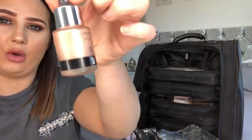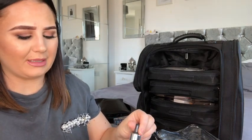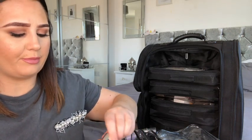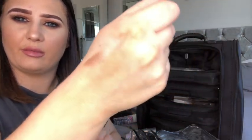So yeah, this is a liquid gold. Put a little bit on my hand to show you. The only thing about this is the bottle's extremely messy. That is my one downfall about this bottle. It comes out around the sides, but it's really, really nice, apart from the tan that's coming off my hands.